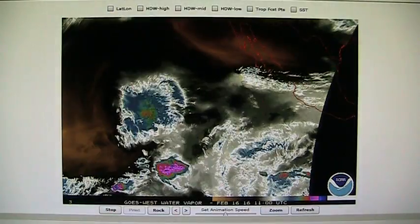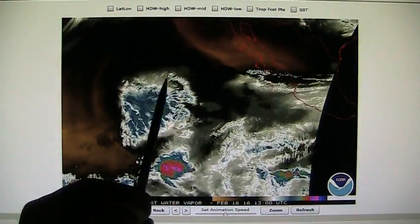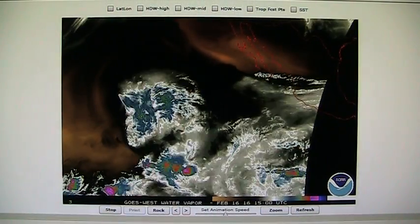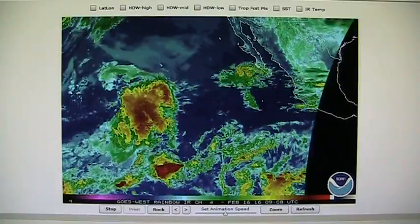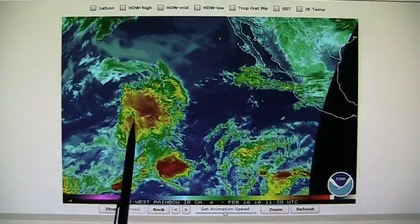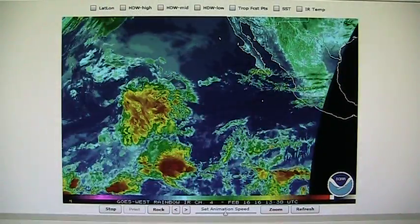Okay, so let's go back again and look at this. We can see that blast pattern right here. So they are trying to weaken this system and prevent that from moving north, which would deliver rain into the southwest.